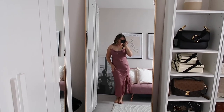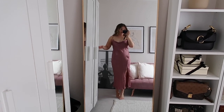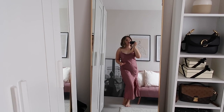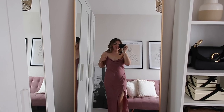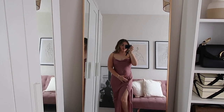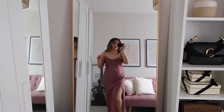But I'm in love with the fit. I think it's just so gorgeous. This with a little strappy pair of heels and a little clutch bag would just look absolutely adorable. I am so in love with it. I'm really glad that we tried it on together as well because, as I said, I was a bit nervous to try this on, but I'm so happy with how it looks. I think it is just so gorgeous.